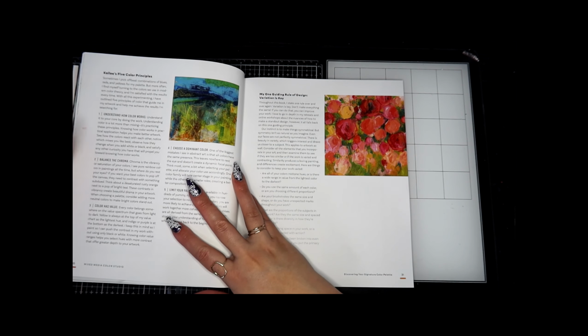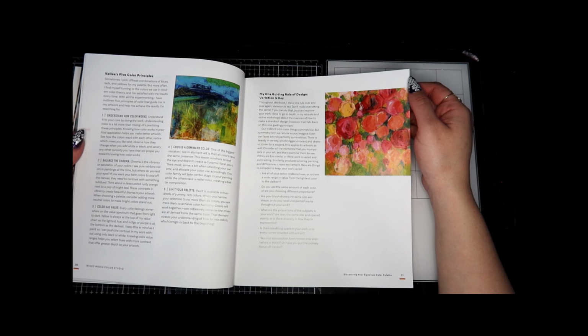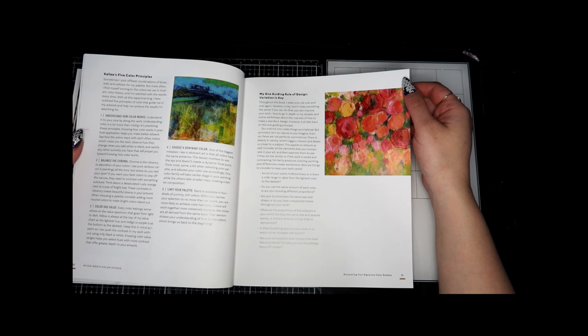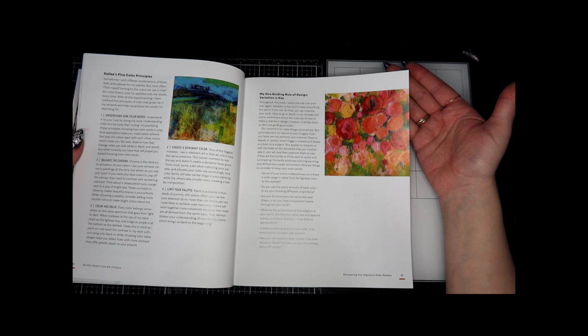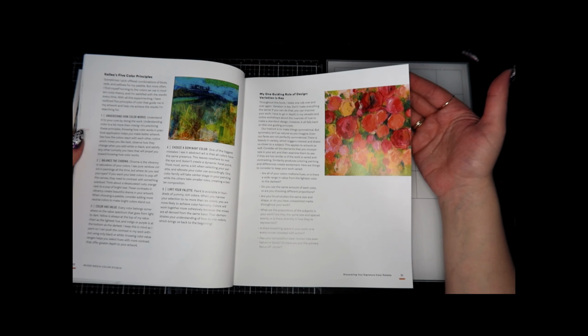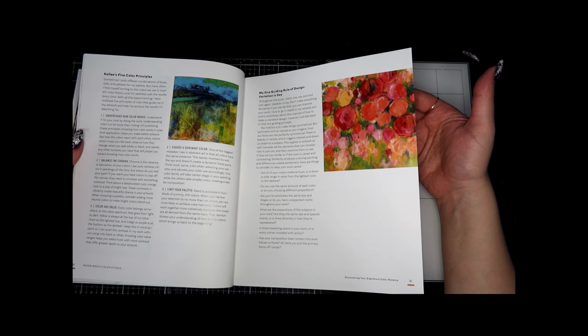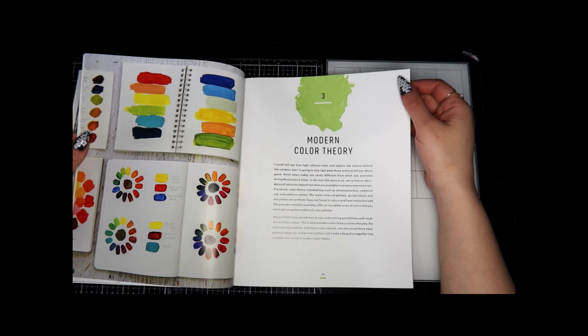Cool. Okay. Keely's 5 color principles. Understand how color works. Balance the chroma. Color has value. Choose a dominant color. Limit your palette. I think I'm going to do most of those things just instinctually. Variation is key. And then modern color theory.